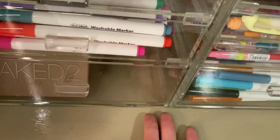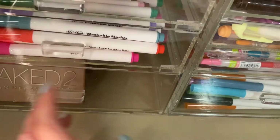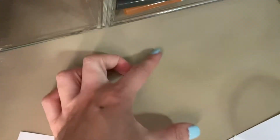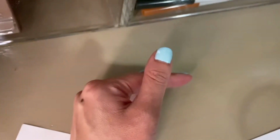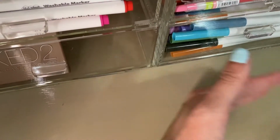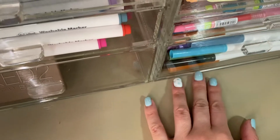I'm actually thinking of elevating these by this much with maybe a shelf or something, because the problem is with these being right on the table, I can't store things in front of it, or my desk gets really messy. You can see sticker paper already here. It usually piles up with stuff, and that means I can't access the bottom drawer. Then it makes it pretty much redundant.